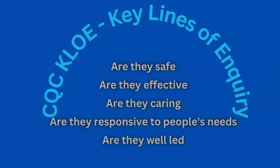So the CQC undertakes all of their work through 5 questions. They're called KLOEs. They are the key lines of inquiry. This is how they register, monitor, and this is how they inspect. What they want to know is, are you, the provider, safe, effective, caring, responsive to people's needs, and well-led?